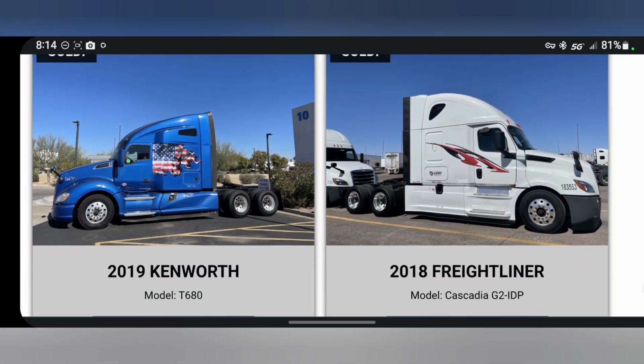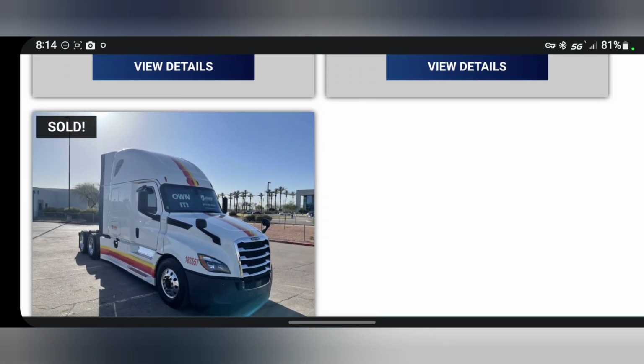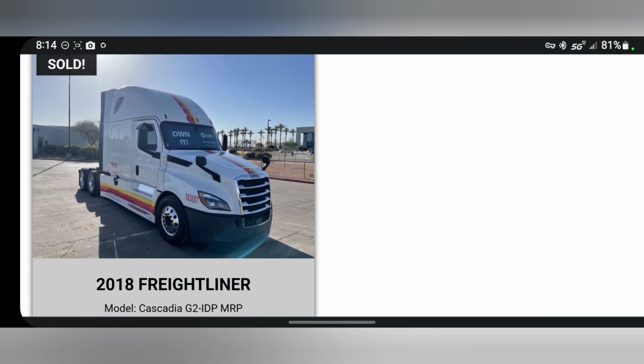But I wanted to show you some of these sold ones. I really like the flag. I actually considered doing that to my truck. Not a big fan of that one, I'll be totally honest. To me, that makes that one look like a company truck, but maybe that's your thing.